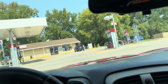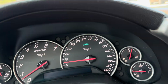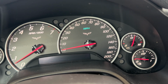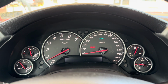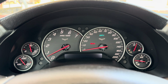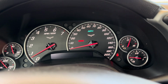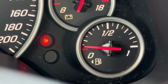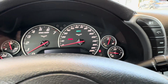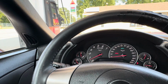Another little trick. I know a lot of people already know it, but for those that don't, if you're pulling up to the gas station like us, and we're in a different car, some gas doors are on the left, some are on the right. How do you know? Little arrow right there. All cars do not have that, but for those that may not know, that's a cool little trick. It helps us out every single day.